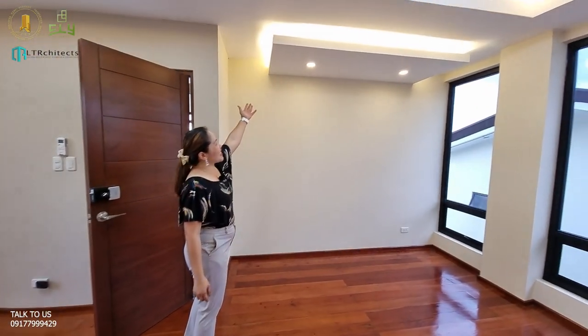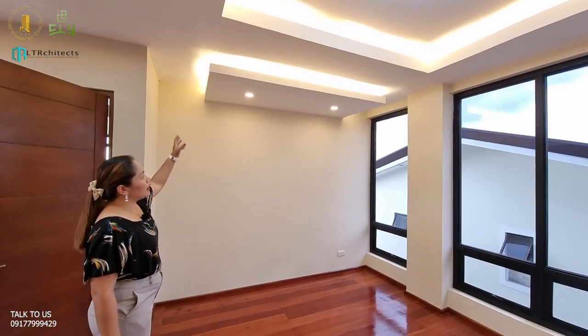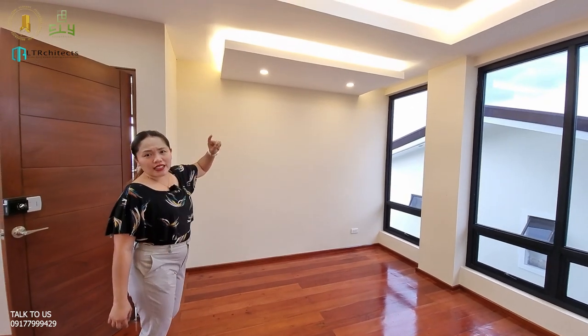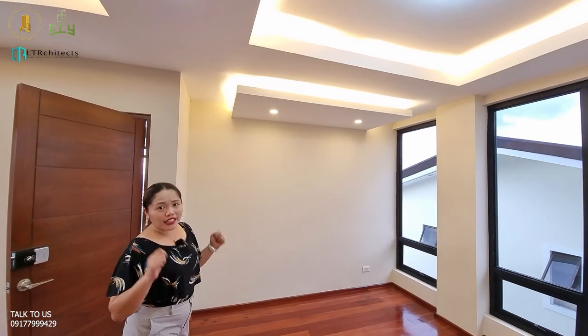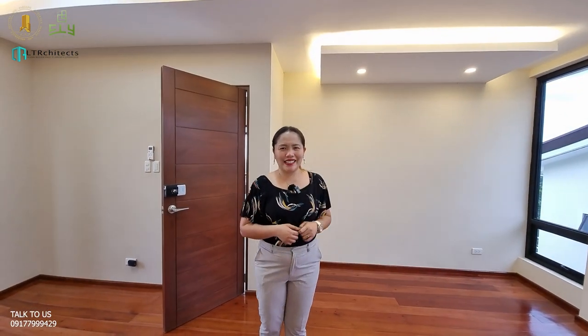Oh, I did notice that we have a coke ceiling type of, I don't know, what is this? Guys, let us know what it is or what this is. Let us know in the comment section below. Is it a coke ceiling?